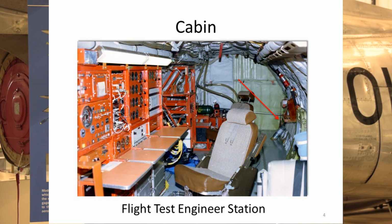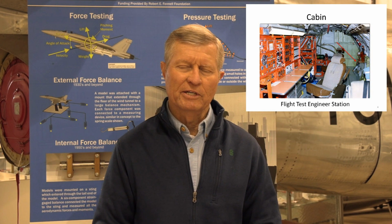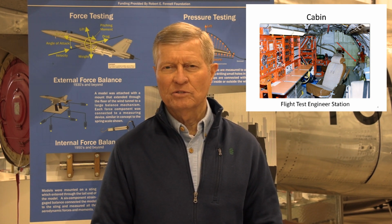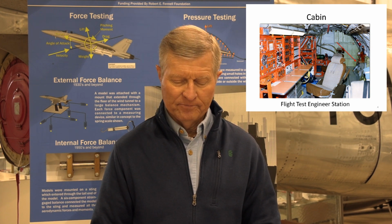The interior of the airplane was, as you can see here, had an awful lot of instruments and equipment in there. This is where I sat as a flight test engineer at that FTE station. Lots of equipment, tape recorder, etc. that we had to run back there. We also had 2 big tanks in the airplane, one forward, one aft in the cabin, where we could pump 1,000 pounds of water back and forth to control the center of gravity.